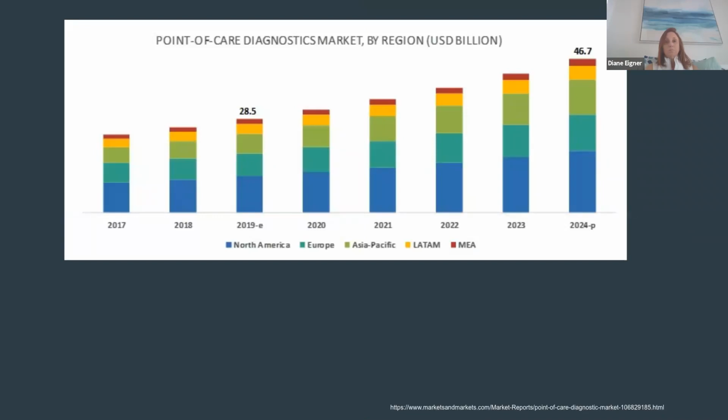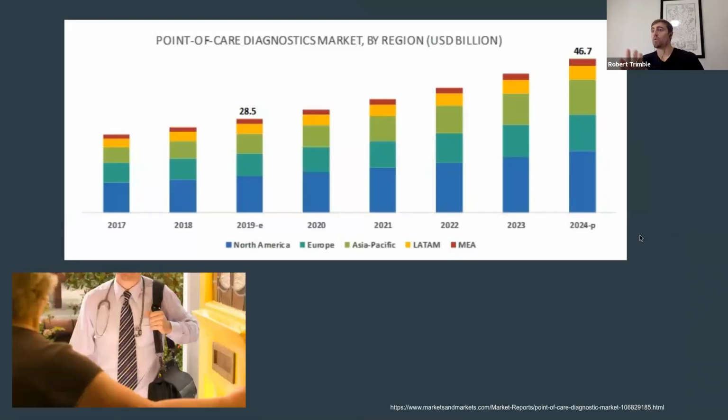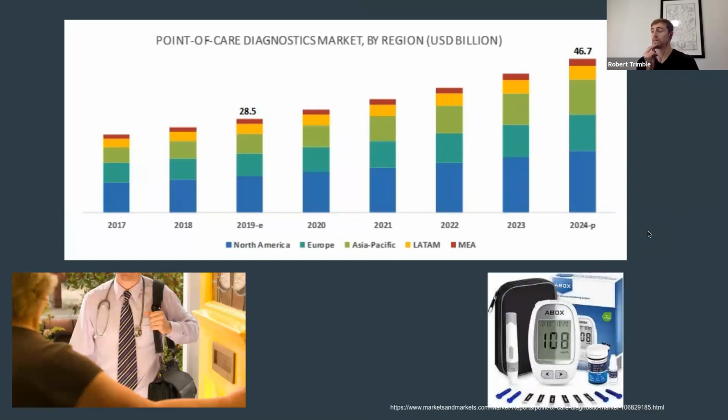Okay, so, probably to no one's surprise, the global point of care diagnostics market is growing. The overall point of care diagnostics market is projected to reach $46.7 billion US dollars by 2024. And that's up from $28.5 billion in 2019, last year. And that's growing at a compound annual growth rate of 10.4%.